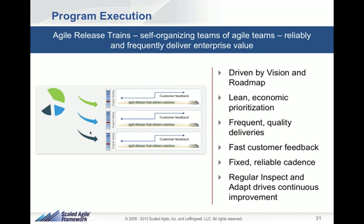We use lean economic prioritization. That's called weighted shortest job first. That's that little kilo indicator icon on the big picture. So those of you who want to understand program level economic prioritization, click that and see what our schema is. It's kind of unique and different and extremely powerful.